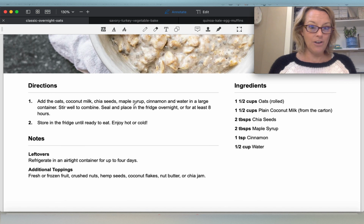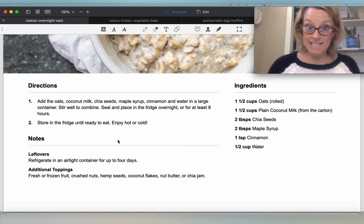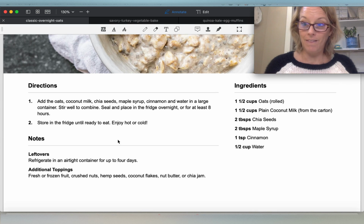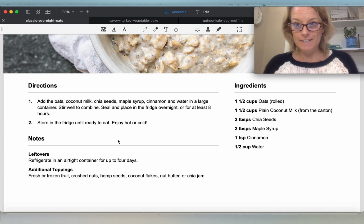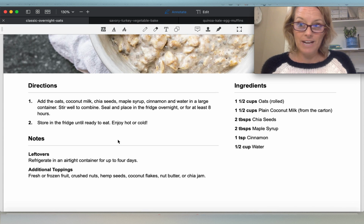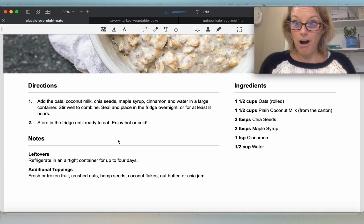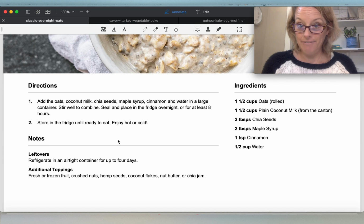All you do is you add all of these ingredients to a container, stir it, put the lid on, and you're done. Yay! It's so easy. Overnight oats are amazing because they don't cook in the liquid, but they become very soft. And therefore they become more digestible, easier to eat without any sort of the rumbliness that you might get from obviously consuming raw grains, which isn't delightful.